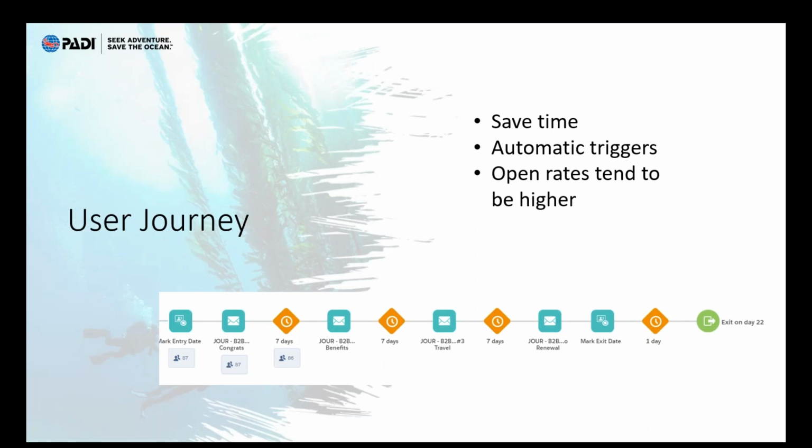When using automated emails, it's best practice to set up the user journeys. This allows you to control the triggers for the emails. User journeys will help to save you time, as you only need to set it up once and it emails customers automatically at a specific trigger. If you look at the example journey on the slide now, the triggers are days since the last email was sent. Depending on the subject, of course, open rates for journeys tend to be higher than for one-off emails. So you can see an example of the journey on the slide now. It's a simple one, but you can work it out so different actions trigger different emails.